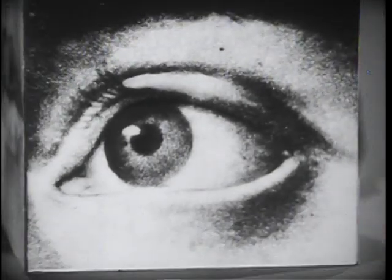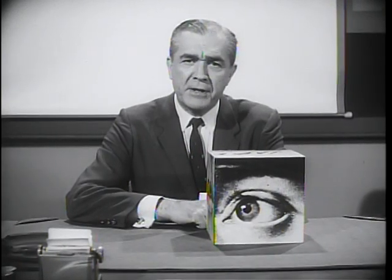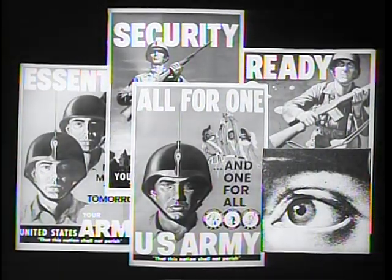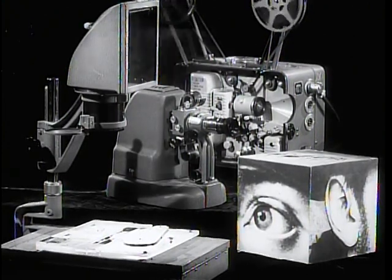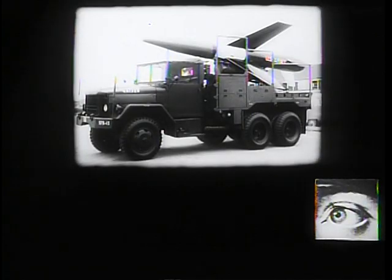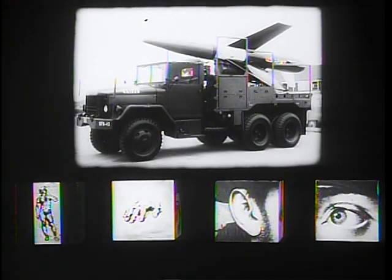Looking forward, the potential of training aids and devices is keeping pace with the ever-expanding frontiers of knowledge. For graphic materials, audio equipment, projected aids, television, models, and simulators are man's constant companions on his road to learning.